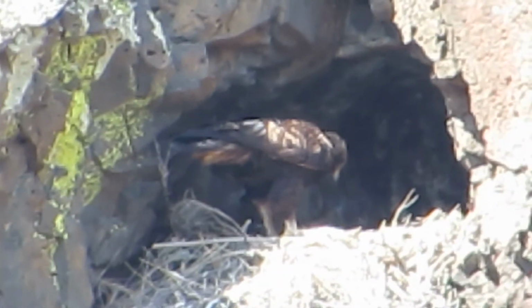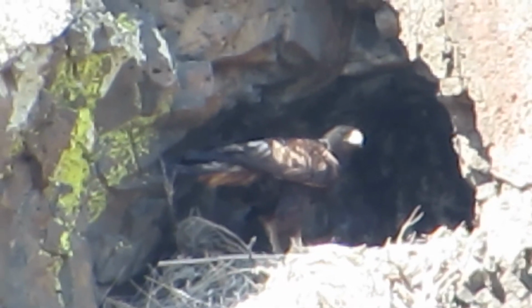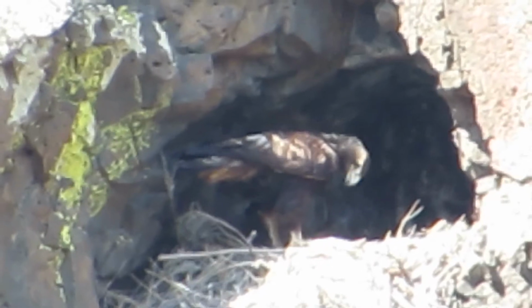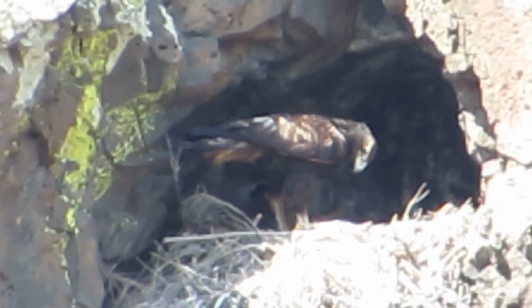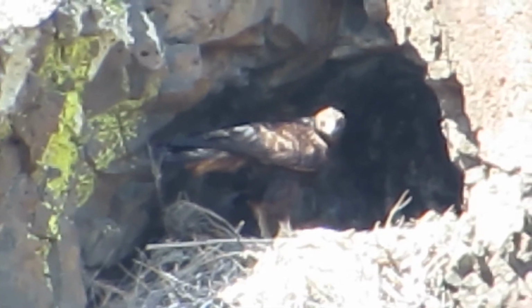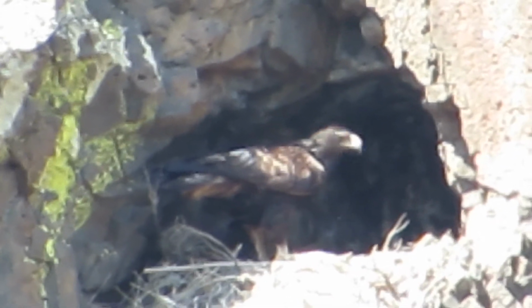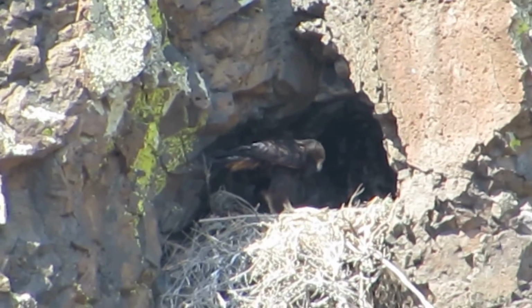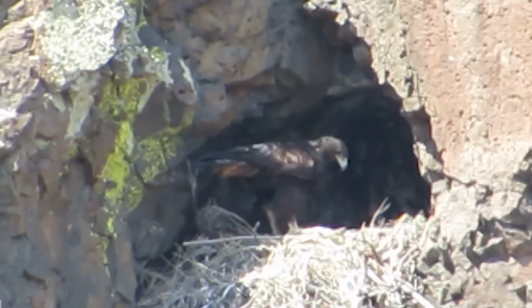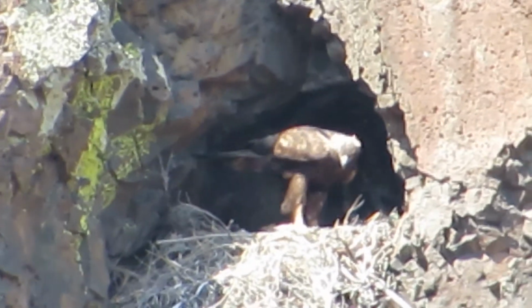Got the golden eagle taking care of these youngsters, and she thinks, well, I need a little break here. I might have to sail out of here. We'll keep a close eye on her. She's looking out this way now. Back up just a little bit here. See if we can get her sailing out. Oh yeah, she's turning around. She's getting ready to go here.